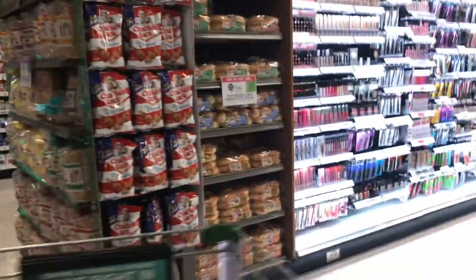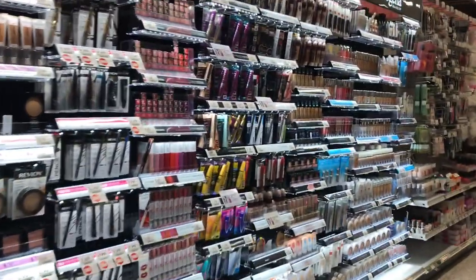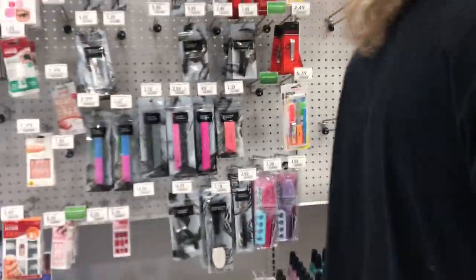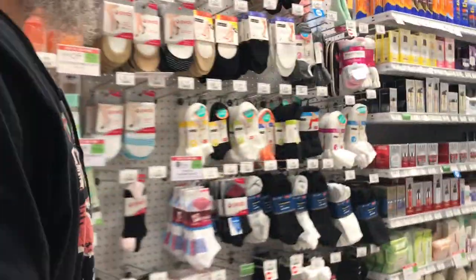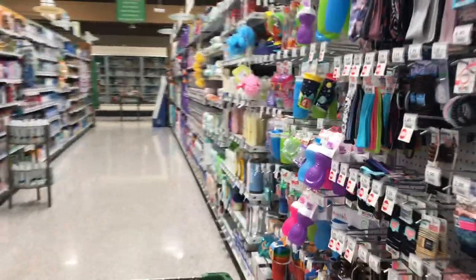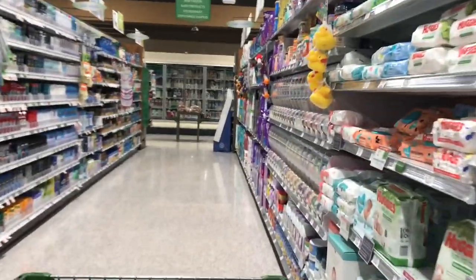We're on aisle 14. This is where you're going to get your makeup. Look at all of this. Maybelline, Neutrogena, Revlon, hair care, nail care. And of course, your feet, we got you covered. You got cold toes. Shampoos. Yep. And it is overwhelming knowing what is vegan friendly and what is not in this stuff. So of course, you just gotta read the labels.